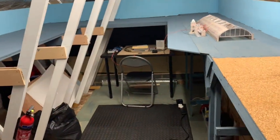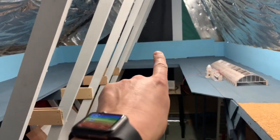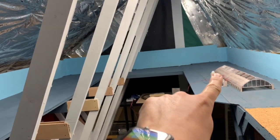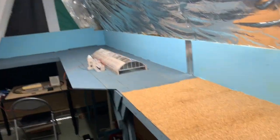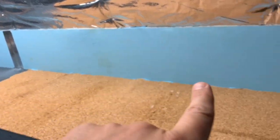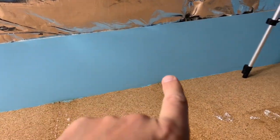So excuse the shaky hand camera work, but if I just move all the way back in the loft, I'll go as far back as I can, you can hopefully get an idea of just how much space we've got. So we have the industrial area, TMD here, coming into the town scene with the station, low relief town coming on the back, hidden fiddle yard with a town scene on the top, town scene moving into a countryside scene, kind of outskirts of the town.